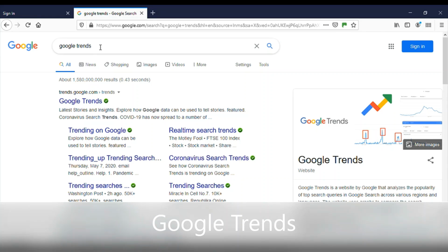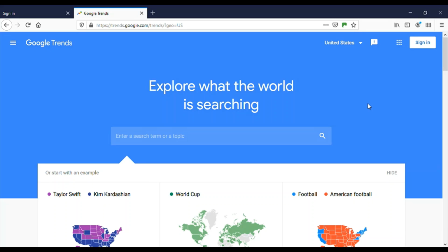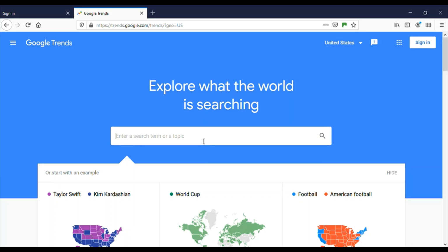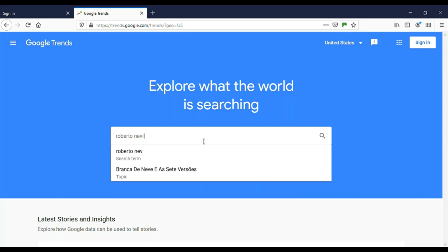Now there's another site that's worth looking at, Google Trends. Google Trends can be used to look at the popularity of search terms and topics over time. So I'll look for Roberto Novellis. Now the phrase searching doesn't work here, so I'll just type in the words Roberto and Novellis.